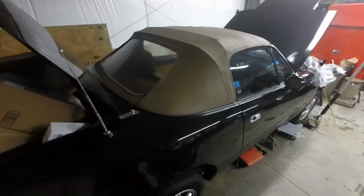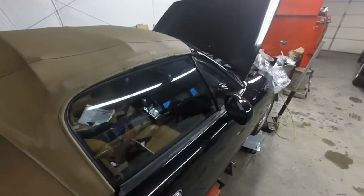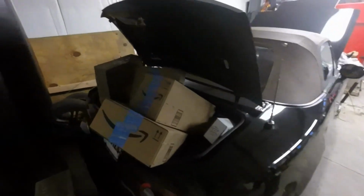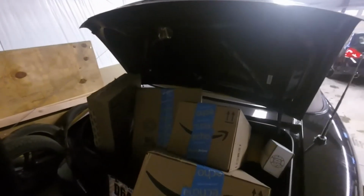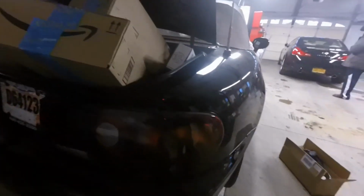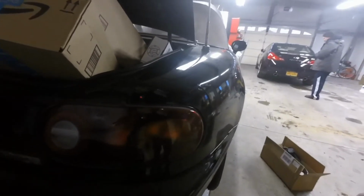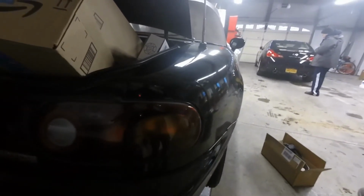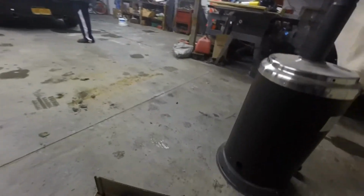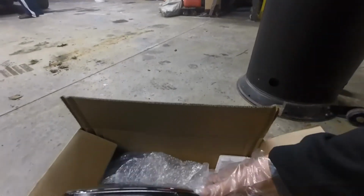But as you can see from the trunk and then the packages on the interior, it's got quite a bit of stuff that we're going to be installing, a lot of stuff that we're going to be able to show you guys. The first thing that we're going to do is to replace these taillights. Probably can't see it too well from this right here, but one of these lights is broken, so we got a set off of Amazon. These aren't going to be the permanent taillights, but they're the right now taillights.